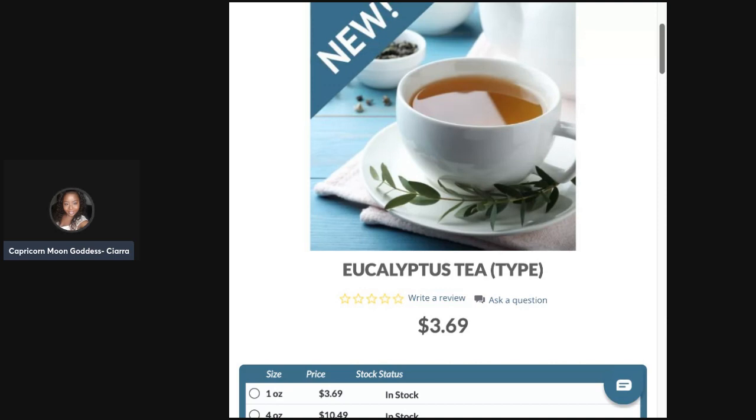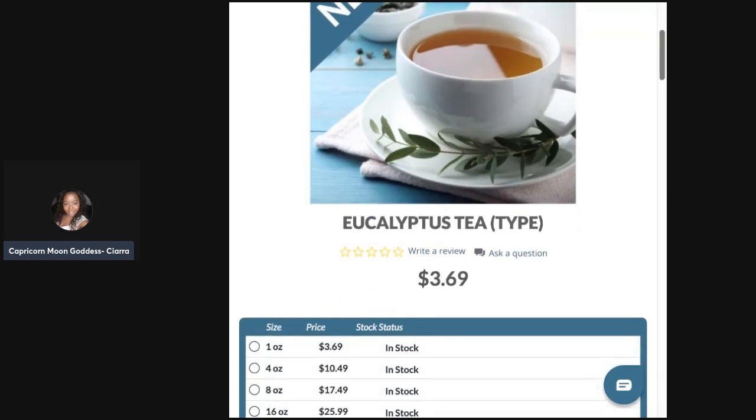I'm smelling it now. I can smell the tea. I can smell some citrus. I can smell the eucalyptus, some kind of spearmint or minty. So again, it smells like stress relief, but if you add a little bit of citrus tea to it, and in my opinion, it smells better than stress relief.